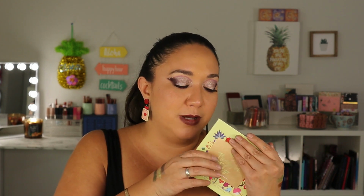But I do have neons. I do have color in my collection already in other palettes that I love the formula even more. So I don't think I would be sad to not have this. But because these are now relics, like they need to go in a museum because we might never have good BH palettes again, I will still hold on to this, but I don't think I would necessarily be sad if I didn't have it anymore.